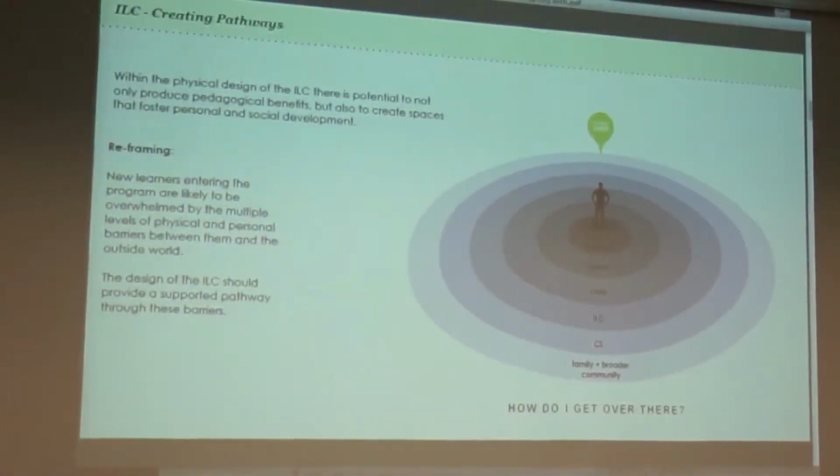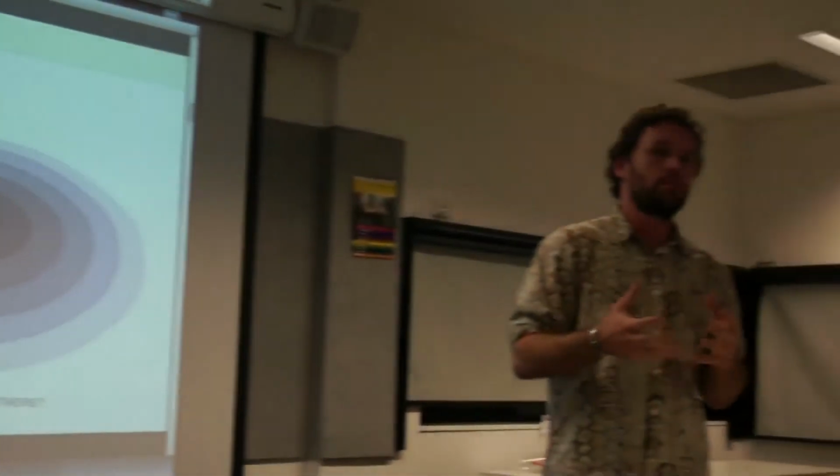And in order to develop a space which embodied such a level of sensitivity, we found it really valuable to distill all these into a common vision, and that was to create a pathway between a place where the learner currently stood and a place of citizenship, and new learners entering the facility, entering the learning program, were surrounded by a whole series of boundaries which stood between them and the outside world.